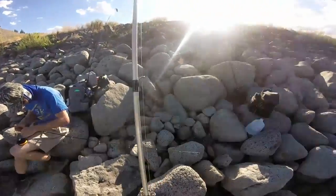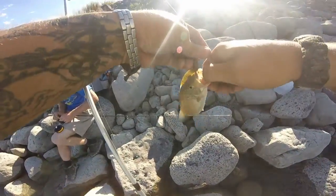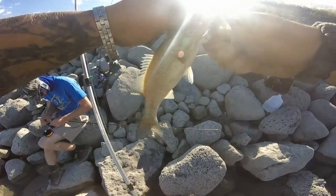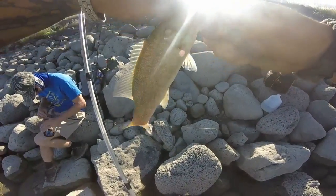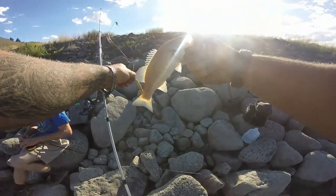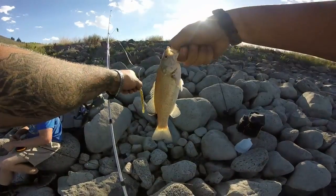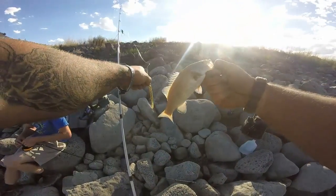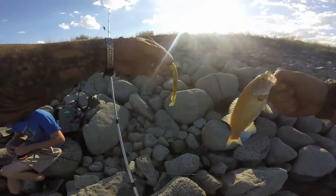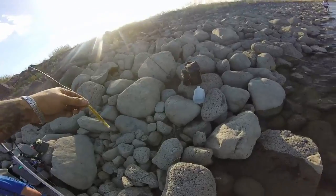Found a honey hole. Stop moving, so I don't lose you too. Stay. There we go, guys, another smallie. Colorado smallie. Look at that, what a giant. Look how beautiful they are out here though, they're so light. Just running that Ned Rig right across the bottom, bumping it up on those rocks.